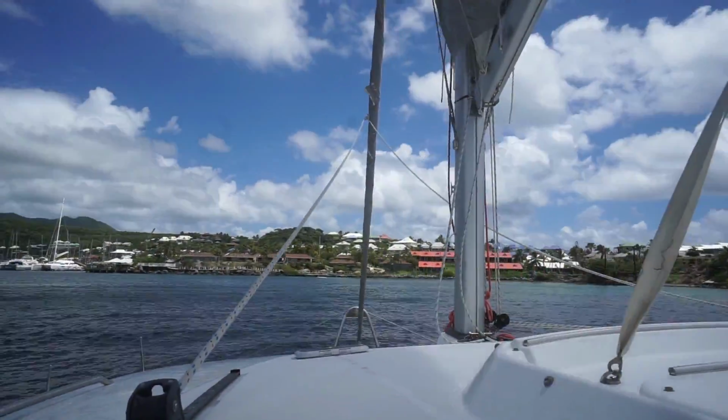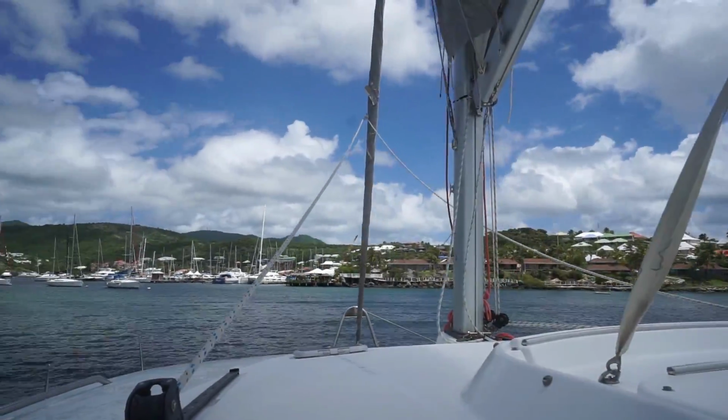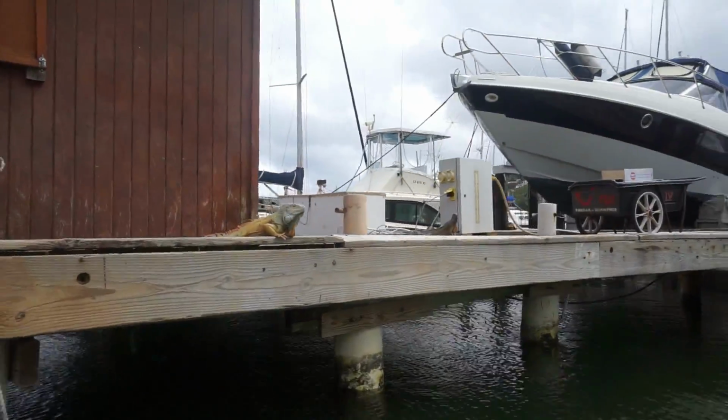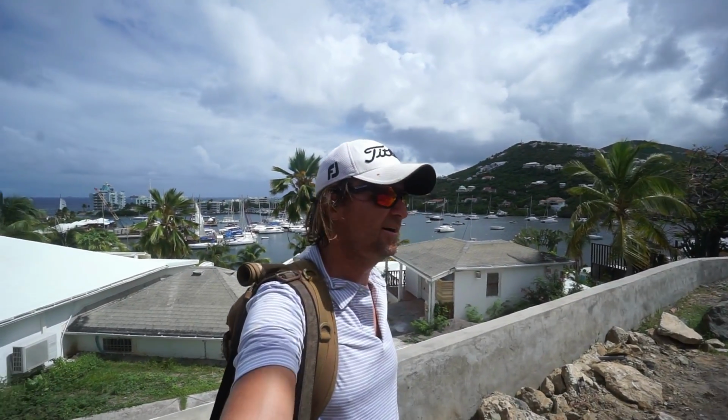So after a successful sea trial, it was time to head back in. Okay, so boat's been inspected. We've taken, surveyed. Well, not technically surveyed, but taken a look at it. Found a few small things with it, but mostly cosmetic. A few electrical things need to be done, new radar and stuff like that, but nothing too big.